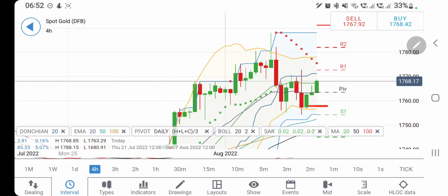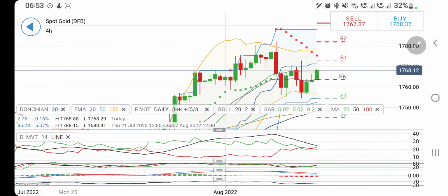Now look at the 4-hour chart. A similar size of candle will appear after such a candle. Definitely it is trying to give you a similar size of candle. 1770 is a good resistance. Beyond 1770, if it trades, we may see it hitting the 1778-80 zone, and then beyond 1780 it can also fly strongly on the upside.